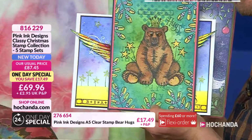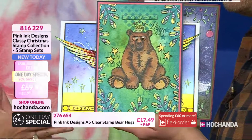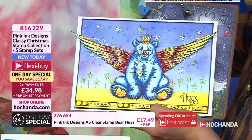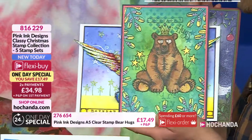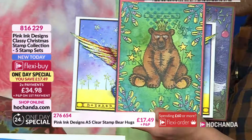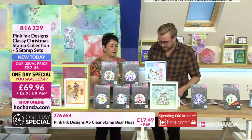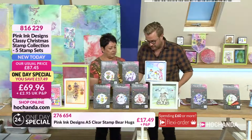I love the bear hugs and again, you can see he's not Christmas there. Yes, because he's got his crown on rather than his Santa hat. Of course. Completely different, isn't it? But there's nothing here that screams Christmas as such, but you want to have something useful. But so is Christmas as well if you want it to be. Absolutely, that's a really good point.